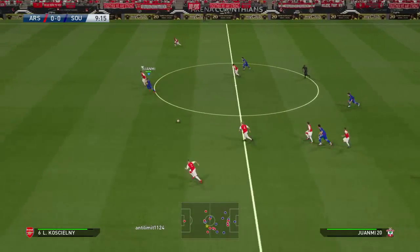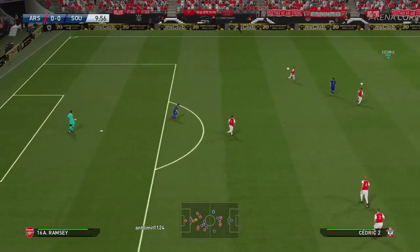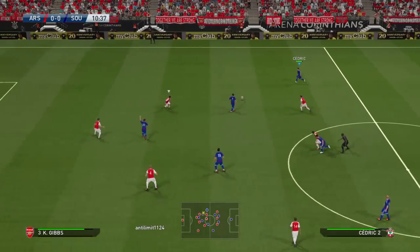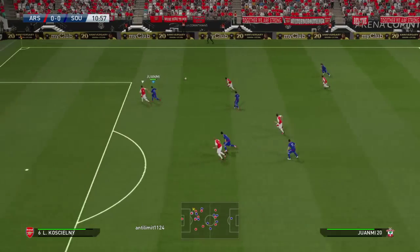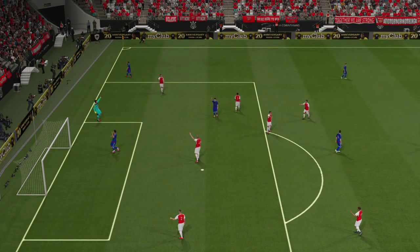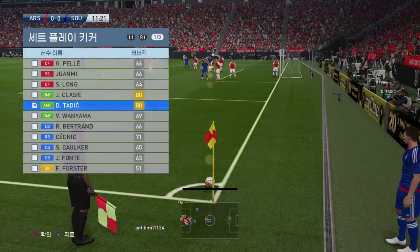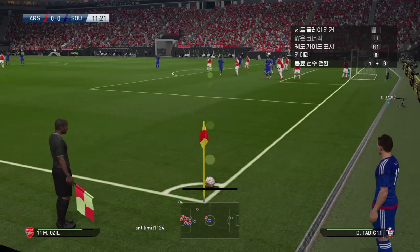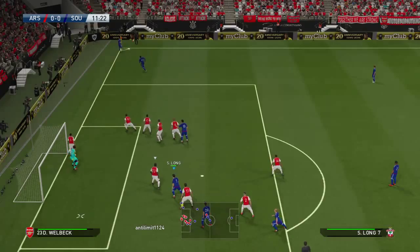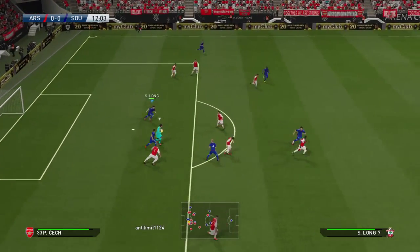Well, that was a really awkward one for the goalkeeper to deal with. Good ball. Koscielny cuts it out. Suarez. Looks like a good ball through. And they've been given a corner. Good take by the keeper, he's read that well.